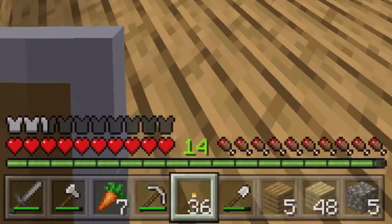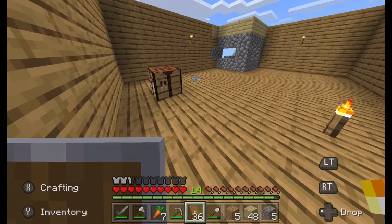See in Anthony's hot bar, he's holding 7 carrots. Carrots were the main food source back then, and he realized how bad of a food source carrots were. So he wanted to solve the food problem by making a shop that everyone could go to get a much, much better food source than carrots, which was fish.